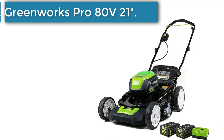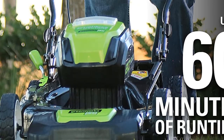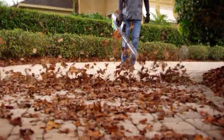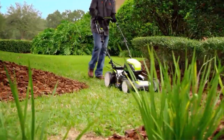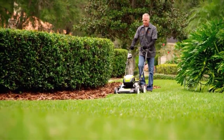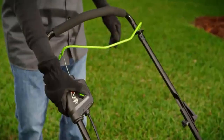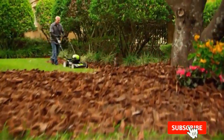Number 1. Greenworks Pro 80 Volts 21 Inches Cordless Lawn Mower. DIY landscapers looking for a quality cordless lawn mower with a healthy balance of runtime, power, and charging time should look into the Greenworks GLM801601 Cordless Push Lawn Mower, running on Greenworks 80 Volt system. This model matches gas-powered models with up to 5 horsepower. The two 2.0Ah batteries combine for 60 minutes of runtime, while the rapid charger takes 30 minutes to recharge one, offering nearly endless power if managed correctly.